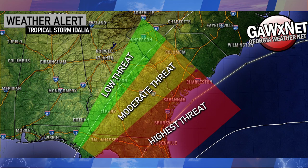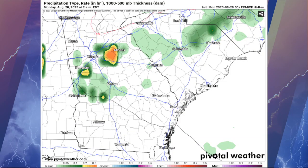So let's take a look at our threat map. This really hasn't changed a lot since we put this up yesterday. The highest threat is going to be along the coast, down into Brunswick, the Golden Isles, and really in South Georgia from Valdosta east. Moderate threat, so some showers and some gusty winds possible up into Statesboro, stretching back toward Tifton and maybe into Albany. And then the threat's fairly low. We just put that on there in case the storm center wiggles a little bit, which is possible. That does happen. It's hard to get these forecasts exact, but if that happens, we'll continue to update our maps as we move toward Wednesday.